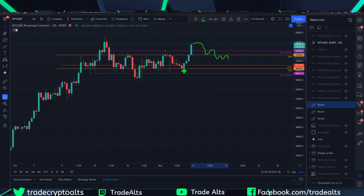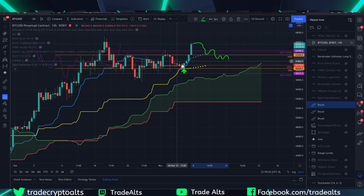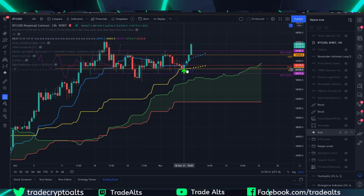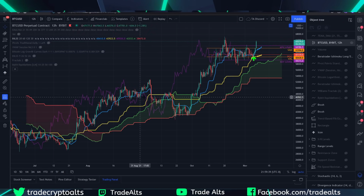But I think the 12-hour is going to give you a really good guideline as far as the trend goes. So this is something that I'm going to be paying very close attention to. We obviously got an area that you could have compounded here. Price came right into it, nice reaction off of that. But for the most part, here's your trend. The trend's your friend until it's not.